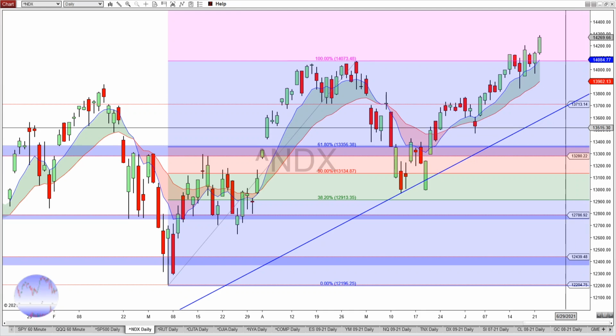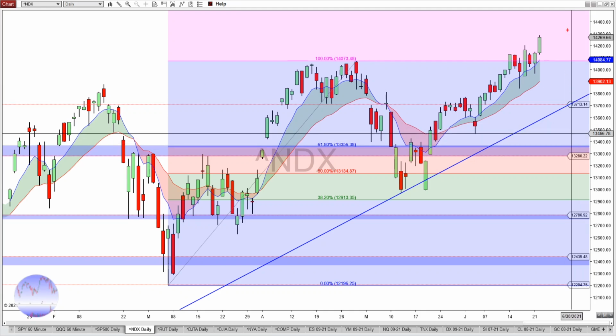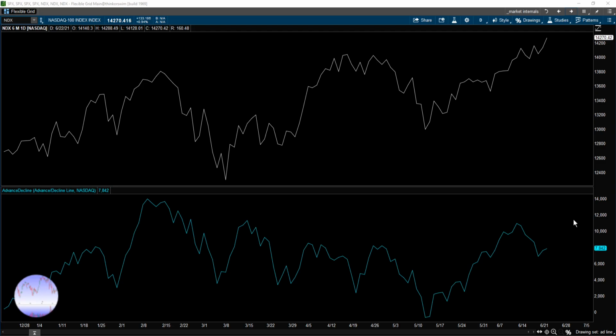Here we are looking at the daily chart of the Nasdaq 100. You can see the Nasdaq 100 put in a new closing high and also a new all-time high. And right now, we do have a little concern about that, and I'll show you the reason why.